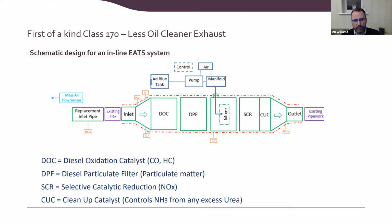And the next stage is to tackle the nitrogen oxides that are in the exhaust, and the mixer, as I mentioned, puts in the correct dose of AdBlue, which contains ammonia, and the ammonia then mixes in with the nitrogen oxides, and in the next stage, the selective catalytic reduction phase, this causes a reduction in the nitrogen oxides into water and nitrogen. And finally, there's a cleanup catalyst that removes any excess ammonia that hasn't been spent in the SCR. And then the gases proceed as they would on a normal Turbostar through the exhaust stack and to atmosphere.